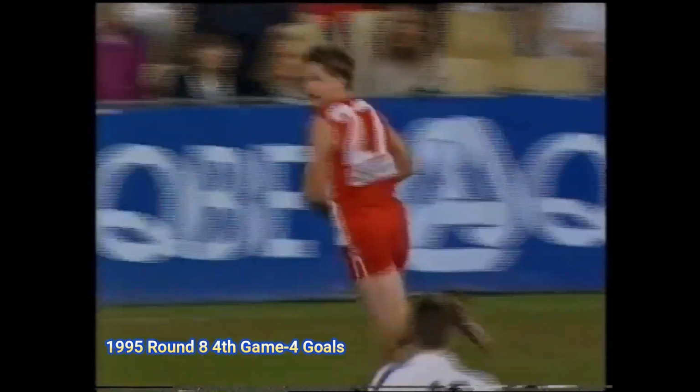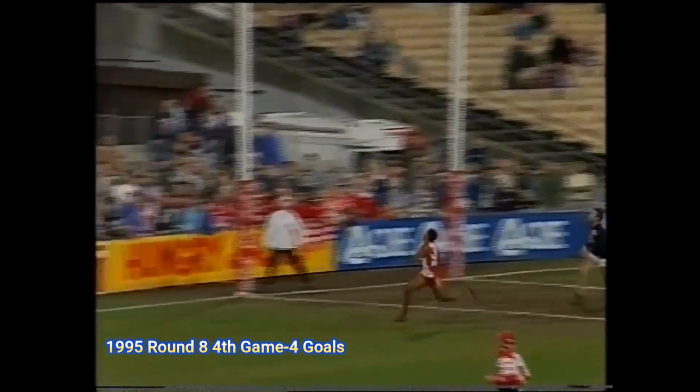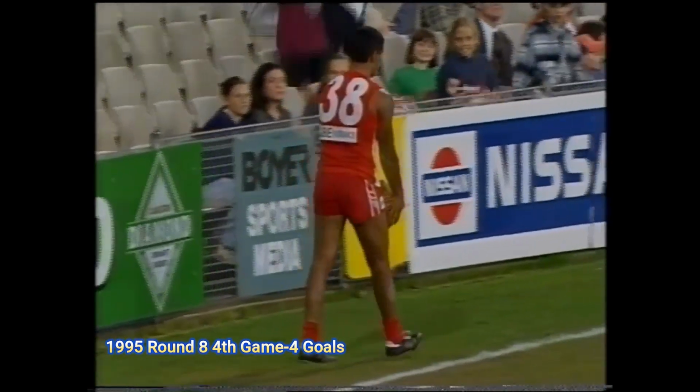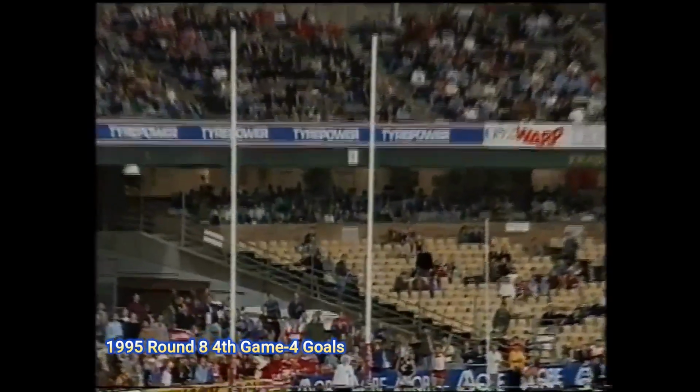Here's a chance now for the Swans. This is Chapman, close to the line. He hooks the kick across the face. Getting back, O'Loughlin is marked. Looks for opportunities to kick it to a better area, then runs around, improves the angle and kicks the goal.